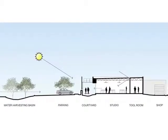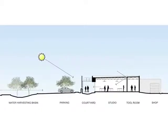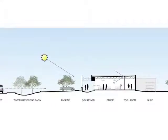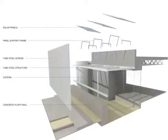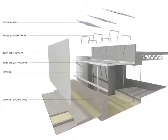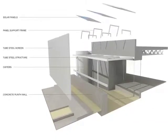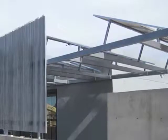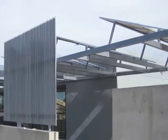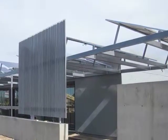So with the solar panels, we created a system that was part solar panel and part acrylic panel so that we could have 100% shading in the courtyard area. With the solar panels, you have to be careful not to shade the adjacent solar panel. So that's why we did a combination of the solar panel as well as the acrylic panels. And that also creates a really nice filtered light, which gives you a great quality of light when you're in that space.